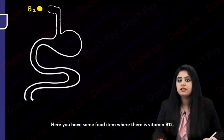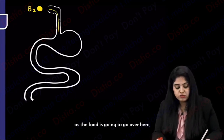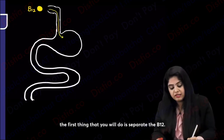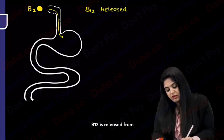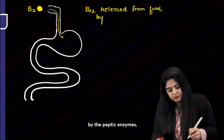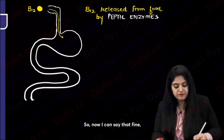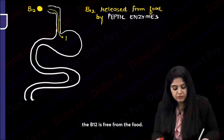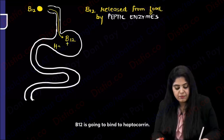Here you have some food item where there is vitamin B12, but B12 is stuck in this food item. As the food goes over here, the first thing that happens is that the B12 is separated. How is B12 released from the food items? B12 is released from the food by the enzymes in the stomach, the peptic enzymes. Now, because of the action of the peptic enzyme, the B12 is free from the food. What is it going to bind to next? B12 is going to bind to haptocorin.